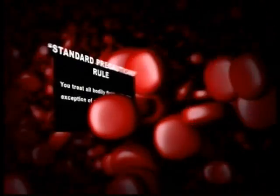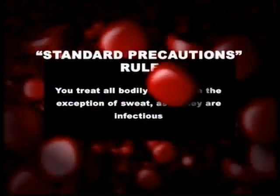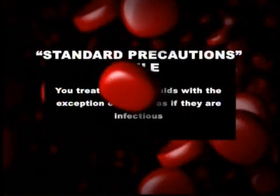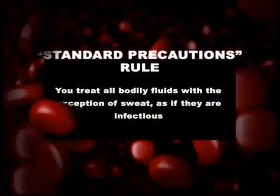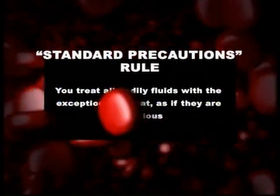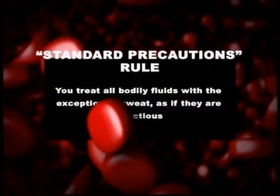One of the most important means of preventing exposure to bloodborne pathogens is to use the standard precautions rule. You treat all bodily fluids, with the exception of sweat, as if they are infectious.